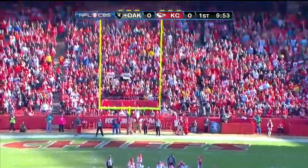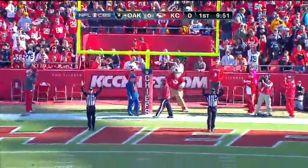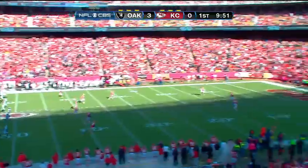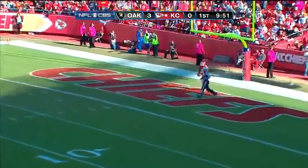Here's a 36-yarder. He loves Arrowhead. He's had great success here. Nails it from 36 and puts the Raiders on top. And they talked about during the bye week hitting the reset button. I think that's one of the things they need to turn around. You've got to score quickly and don't allow teams to get on top when you're playing at home.